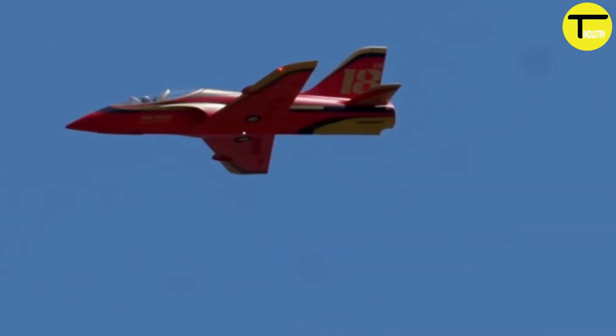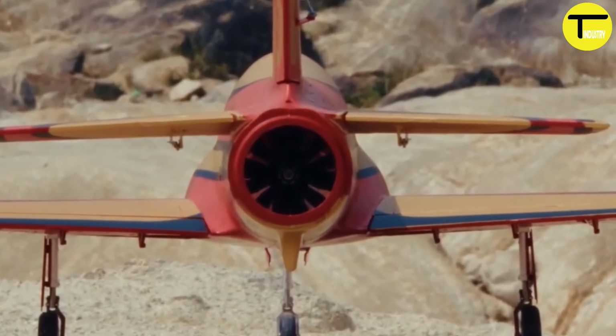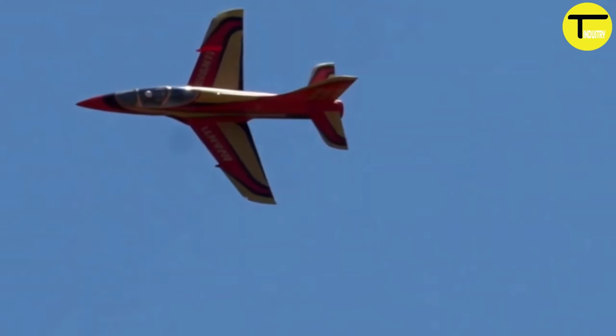The two-piece fuselage simplifies transport and maintenance, making it as practical as it is thrilling. Whether you're executing sharp maneuvers or cruising the skies, the Avanti flies with unmatched precision and flair. More than a model, it's RC mastery in motion.